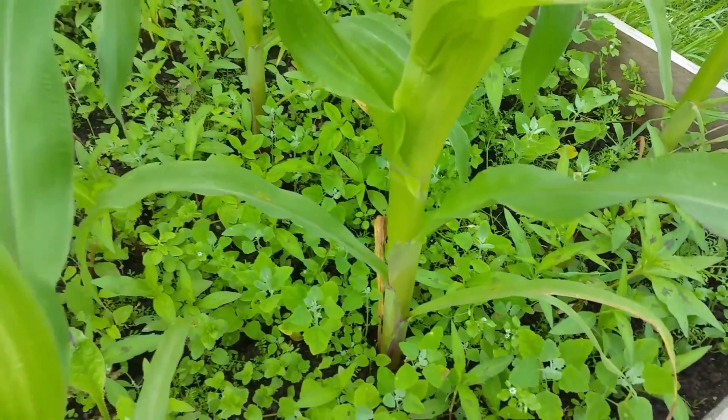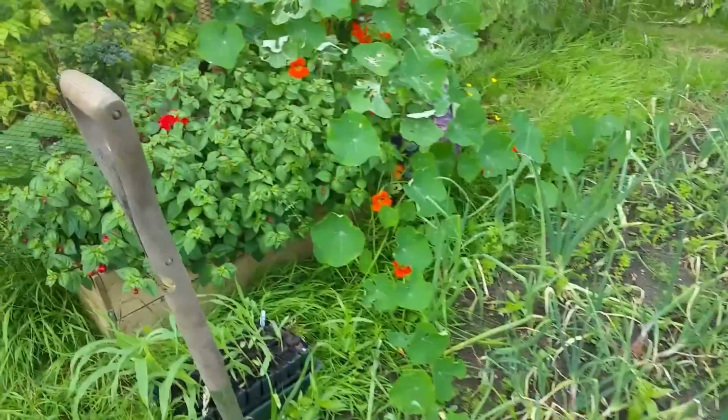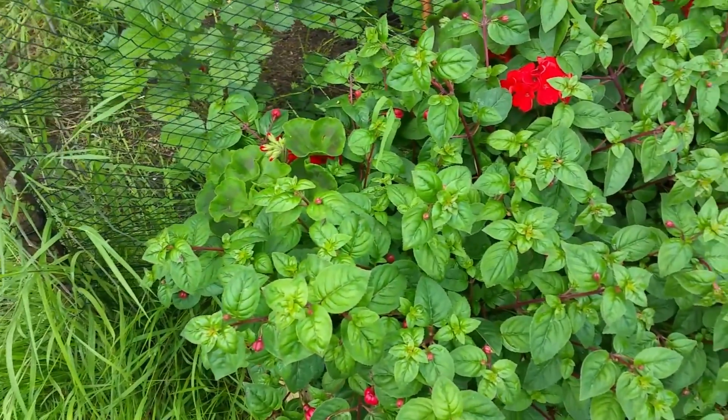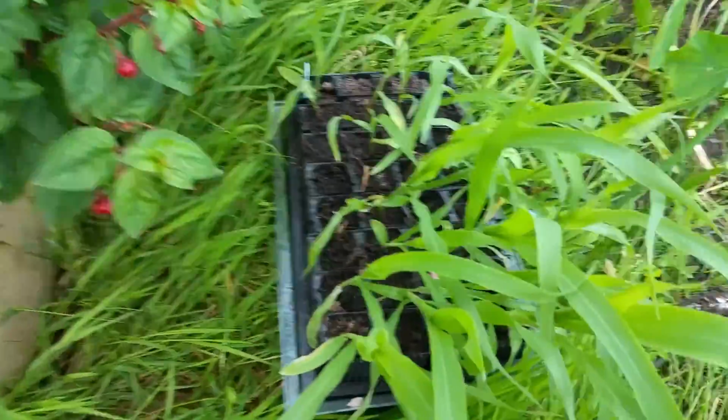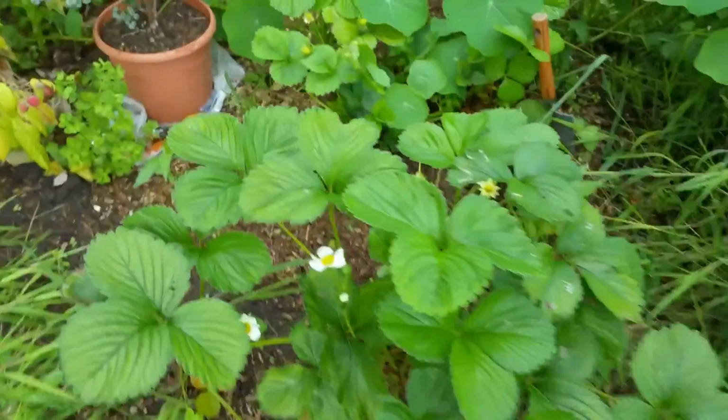but it's unbelievable. These corns, they're really doing well. So here we go. Oh, look at these fuchsias, it's absolutely crazy. But these corns are going to go into. These corns are going today. We'll do those. We'll have a quick look.